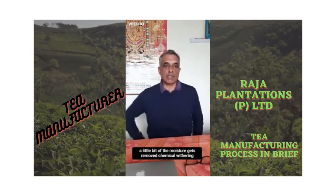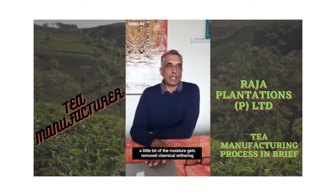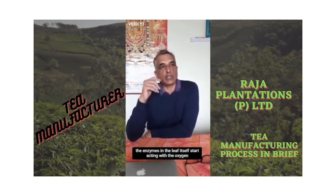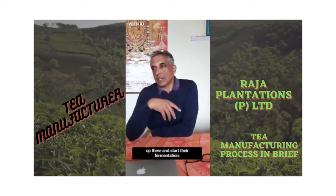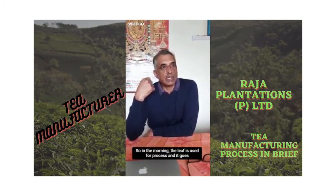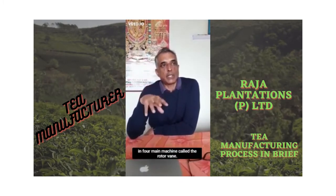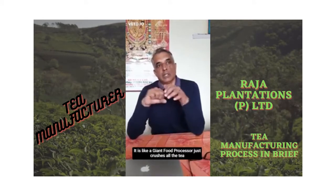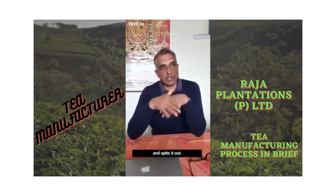In physical withering, a little bit of the moisture gets removed. In chemical withering, the enzymes in the leaf itself start acting with the oxygen of the air and start their fermentation and all that. So in the morning the leaf is used for process and it goes into a main machine called the rotor vane, which is like a giant food processor. It just crushes all the tea and spits it out.